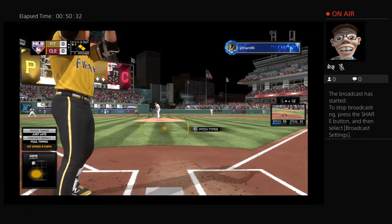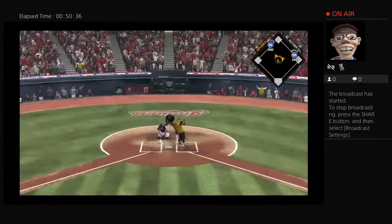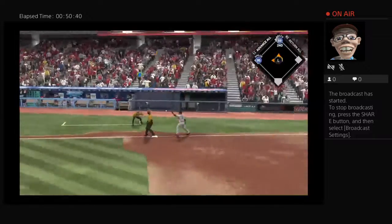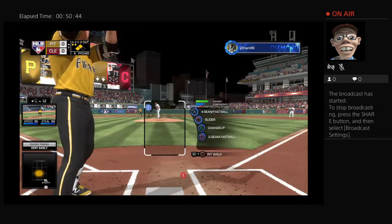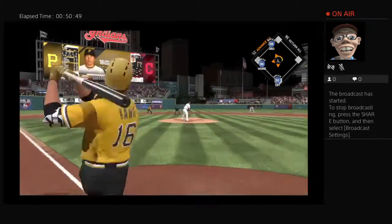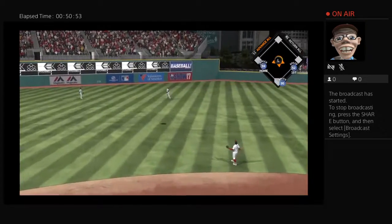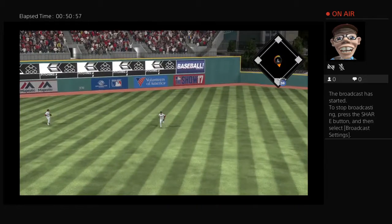And that's swung on and fouled straight back. The 0-1. Throw to third. A wild pitch, but the catcher is able to knock it down. So now 2 men in scoring position. Now the 0-2 pitch. This is in the air out to straightaway center. Zimmer moves over. No trouble with this one, and the inning is over.